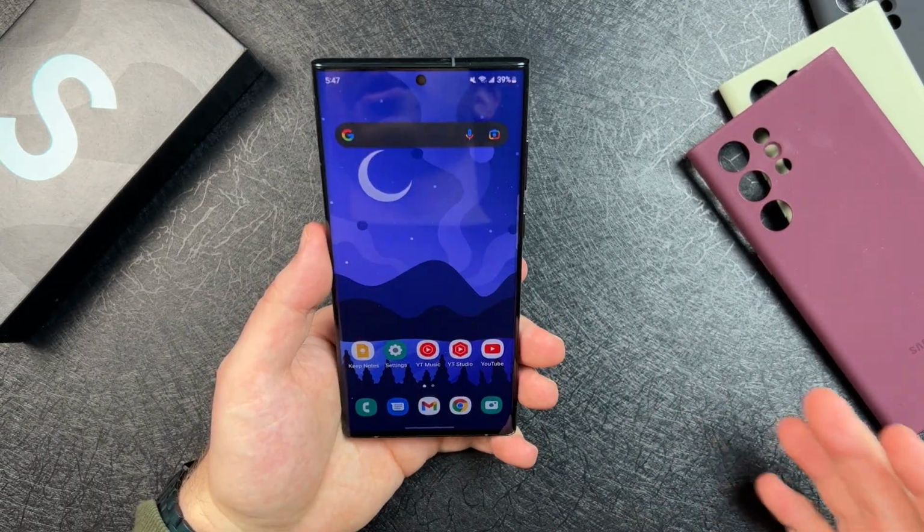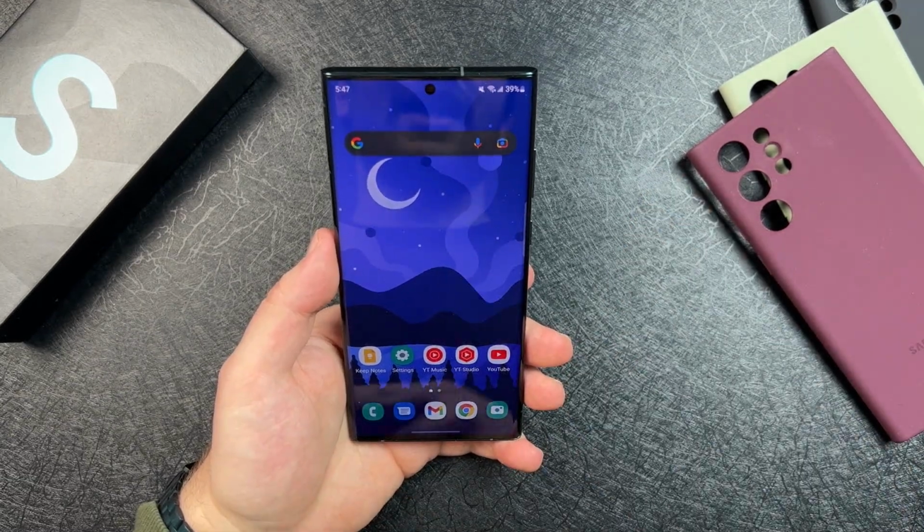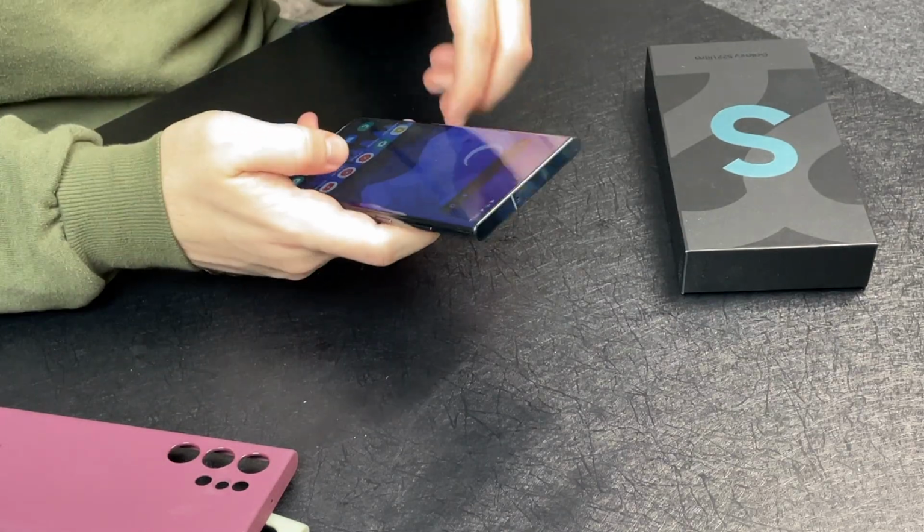So if you do come across your carrier store or a local Best Buy, especially if you're in the US, definitely check it out. Now, direct sunlight. Direct sunlight is a thing for me when I'm trying to use a phone.